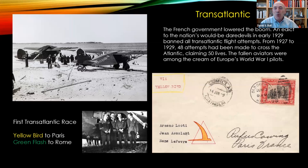But what ended up happening around this time, the French government decides that these daredevils trying their hand at getting across the Atlantic, that this is not a good idea. Between 1927 and 1929, there were 48 attempts to get across the Atlantic, and 50 people were killed. A lot of these were amongst the finest aviators from the Great War. So the French government was trying to put a quash on it.